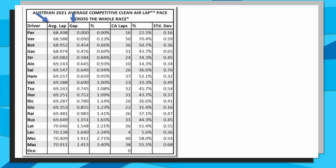Then we have the gap column, and then we have the percentage gap column as well. Now this middle column is the most important. This allows me to compare the pace across each Grand Prix. Then we have the number of clean air laps that each driver sets. This is after the truncation period.